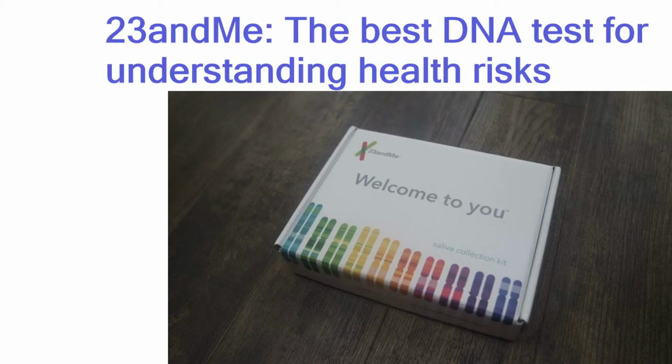The test also looks at more serious health risks such as Alzheimer's and Parkinson's and asks you to read a brief tutorial before receiving your results for the BRCA1 and BRCA2 gene, which is associated with breast and ovarian cancer. All in all, it provides an interesting insight into how your genes affect your health. Aside from a slightly raised risk of age-related macular degeneration, declining eyesight, it gave me the all clear.